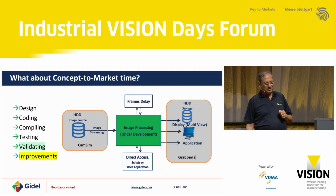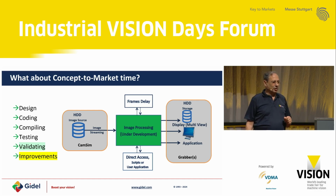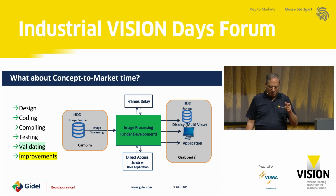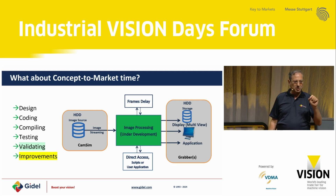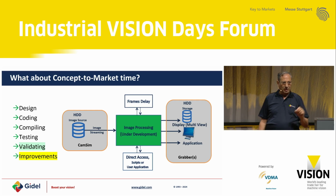So what we found out is something amazing. When you're developing something complex, such as quality HDR, or quality compression, or other high-level detection algorithms, you put time on the coding, you put time on compiling, but the most time that you put is in testing and validating, and even more than that, on the improvements that you want to do, because the improvements are small changes that you need to run through many, many videos or many, many images. And if you run those in software, the time of the validation and improving is slower.